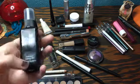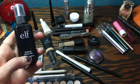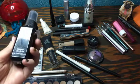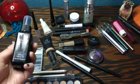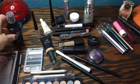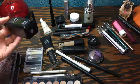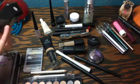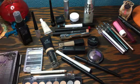But I do like to use it for applying glitter or turning eyeshadows into an easier to control thing. If you put the eyeshadow on a brush and then spray some of this on it, it makes it easier to apply. So I do like it for that. As for whether it sets my makeup, I don't know. I have sprayed myself in the face with it after putting on makeup several times, but I have no idea if it really works.